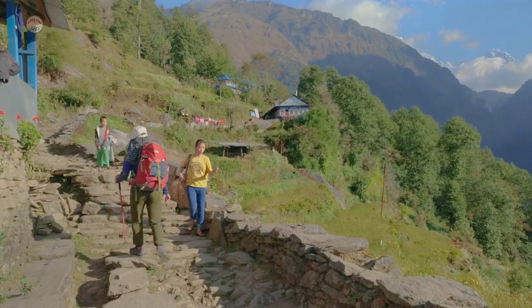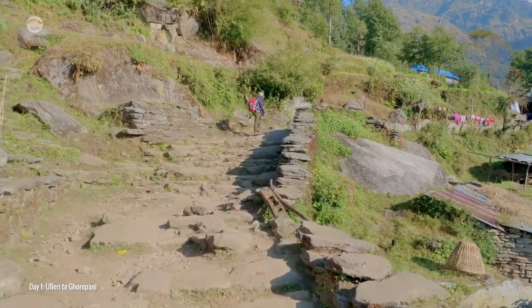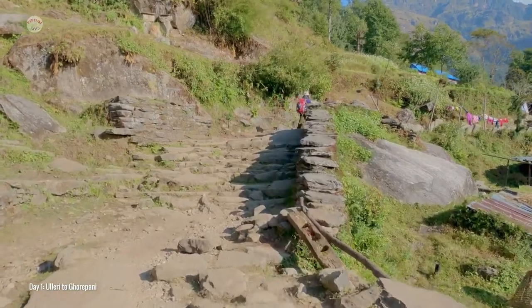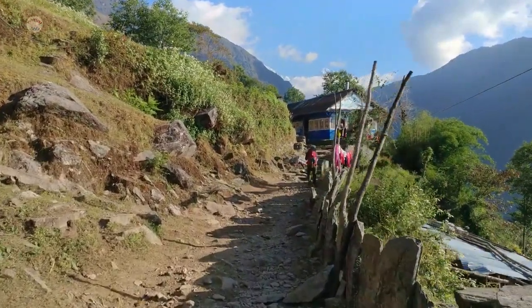Good morning from the beautiful village of Ulleri. Day one of our trek to Khopra Danda, and a beautiful day to begin our trek. Today, we are hiking up from Ulleri to Ghorepani.